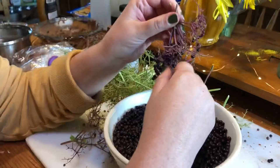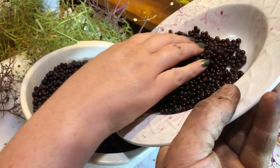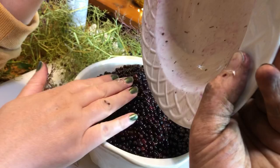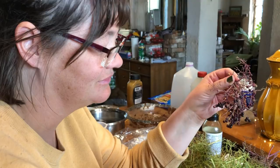Wow. That's a lot. Okay, we'll see the final count. Well, not really count. I'm not going to count every single one. One elderberry.